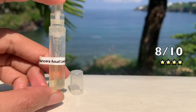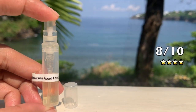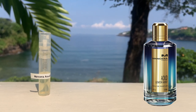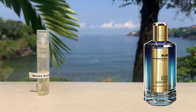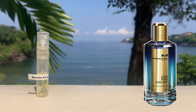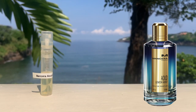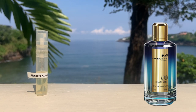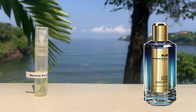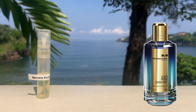For the high heat, perhaps 1 to 2 sprays will do, and not when you are to sweat like crazy. In local weather, wear outdoors. For indoors, be mindful of the sprays. Honestly, one big spray could be too much, especially when the venue is cramped or crowded or small. Performance is definitely beast mode. Longevity, projection, this is a freshie but loud and long-lasting, so that's a big pro.